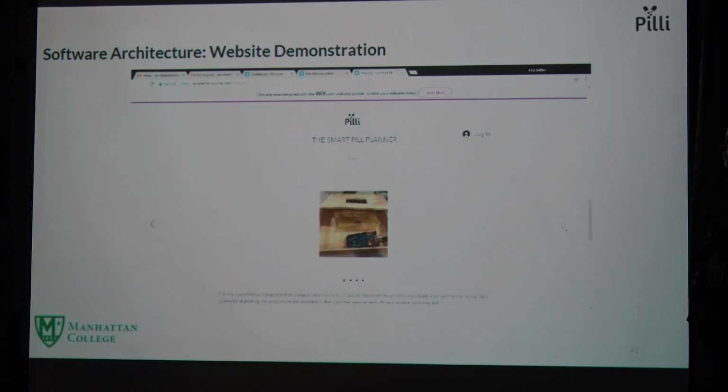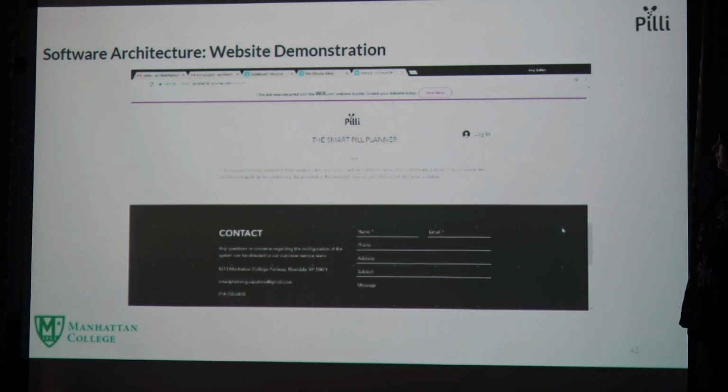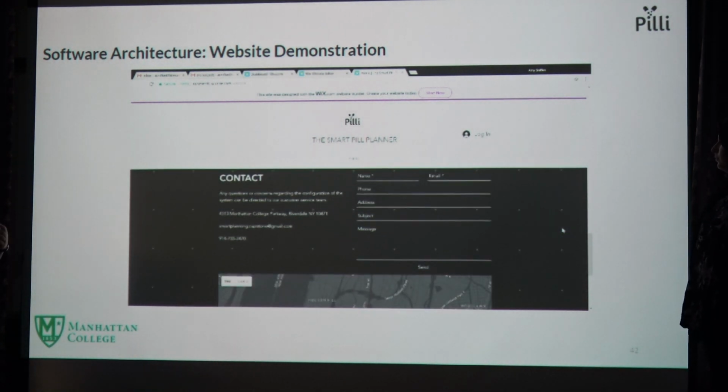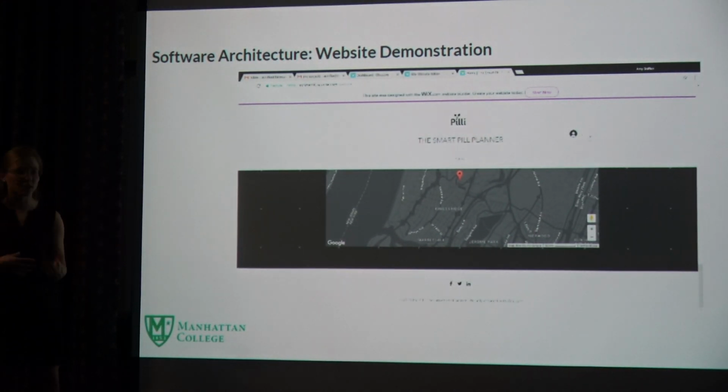Additionally, we have a contact page at the bottom. If the user is having a problem, doesn't know how to configure it, or it won't work, you can send an email to the contact person and they can get back to you with customer support issues.